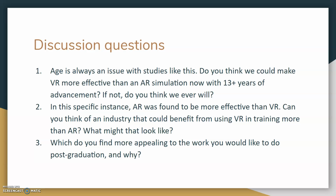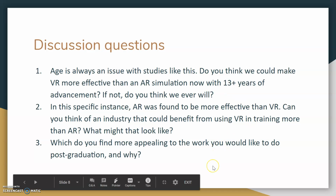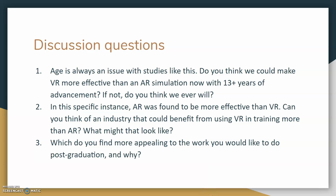Discussion question number 2. In this specific instance, augmented reality is found to be more effective than virtual reality. Can you think of an industry that would benefit from using VR in training more than AR, and what might that look like? So, something specific where people could use VR to train. What might that VR training look like? And which do you find more appealing in the work you would like to do post-graduation, and why? Is there something specific where you think AR or VR would be better?